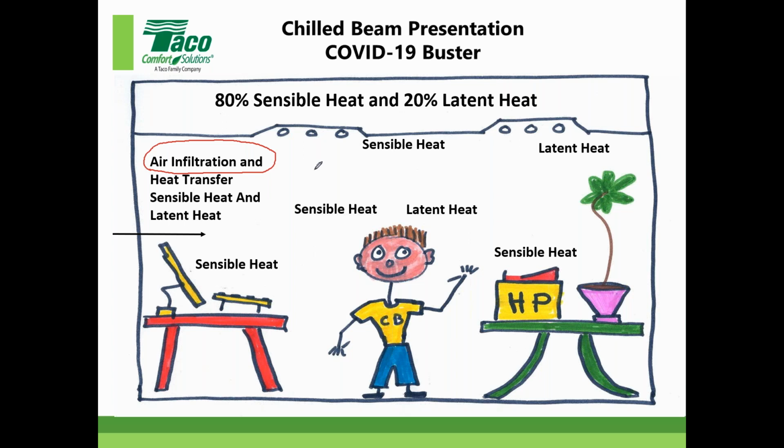When the sensible load is 80% or greater, an active chilled beam system is generally less expensive than an all-air variable air volume system. When the sensible heat is between 50% and 80%, then the variable air volume system is a close tie, or it's slightly less expensive. So in other words, it's a sliding scale.